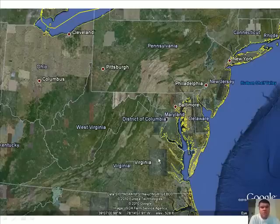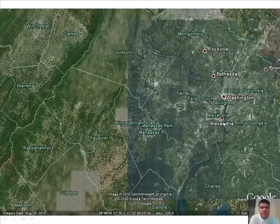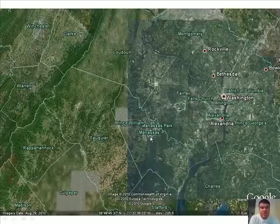Now, as I zoom in here a little bit closer, here we have Washington, D.C. again. And this river right here is the Potomac River, and it divides the area of the north. So everything on this side of that Potomac River is Union, and everything over here is Confederate. And we're going to focus our attention on this area known as Manassas.